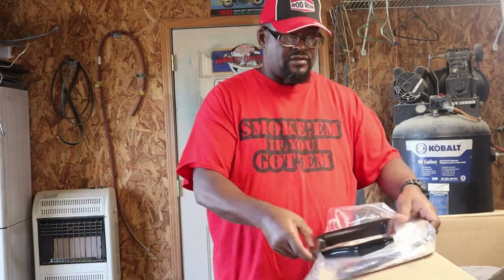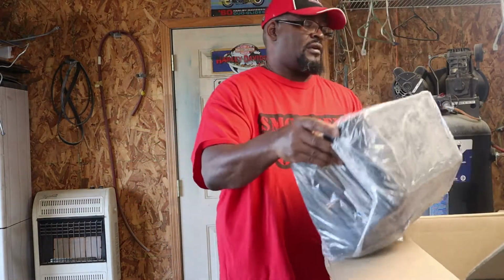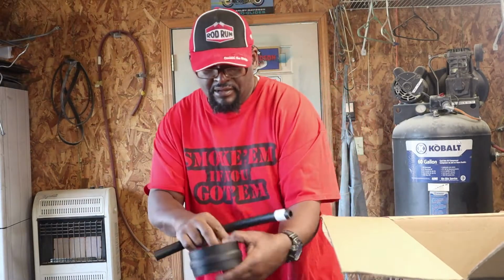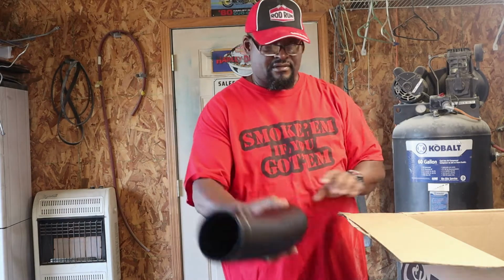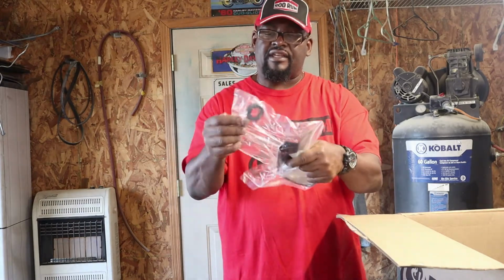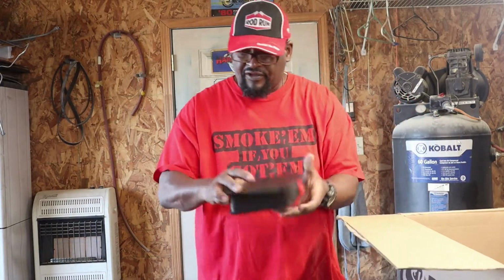It comes with a few seals. Gasket, more stickers. Man, big old air box. Nice size air box. Not much to it. Then you've got your couplings. S&B here. You've got your brackets and your rings, and you've got your cutoff here at the bottom.